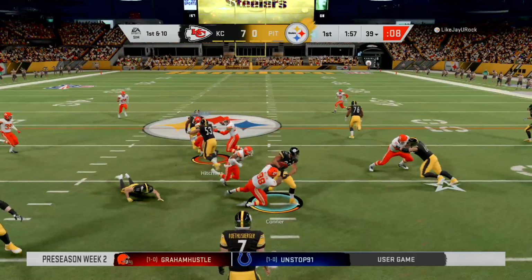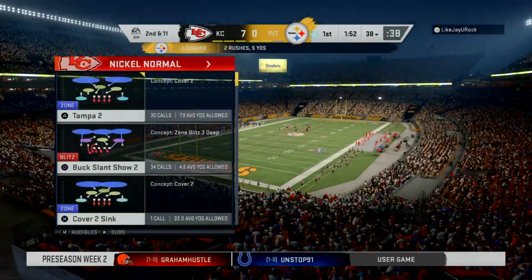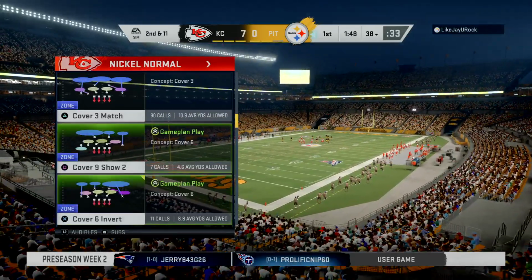Right back to Conner here on 1st. And this play will be blown up. He'll lose yardage back at the 38. That's going to go as a loss of a yard, and it'll be 2nd down.